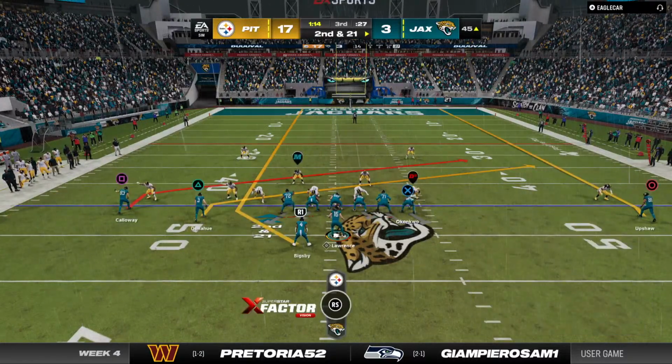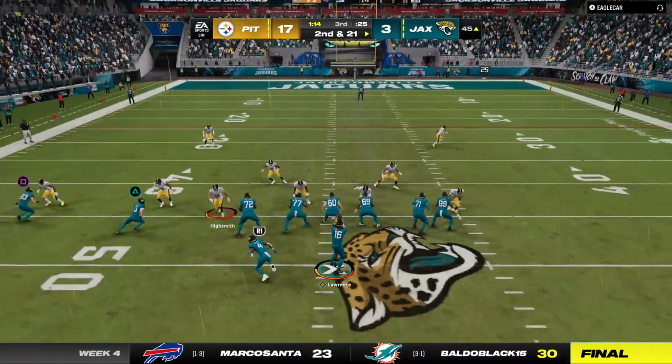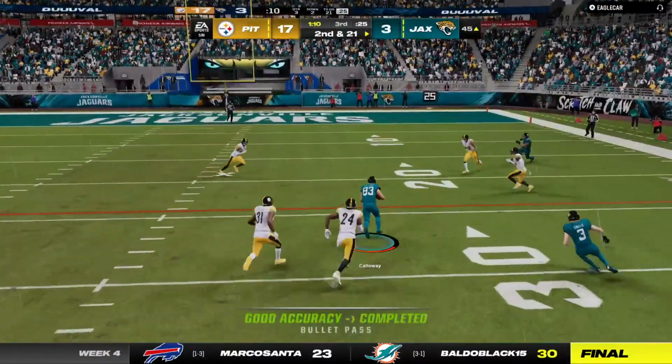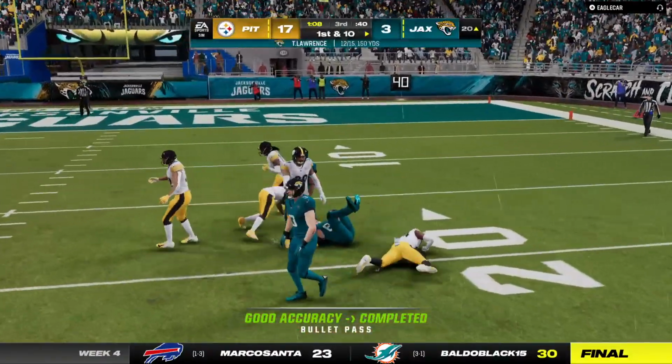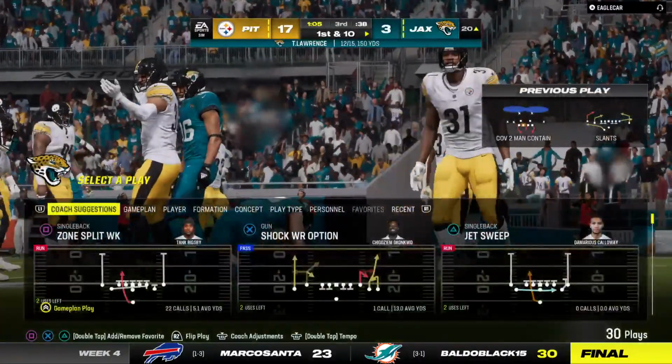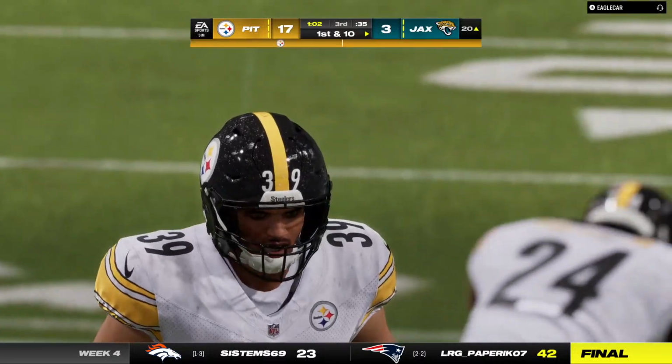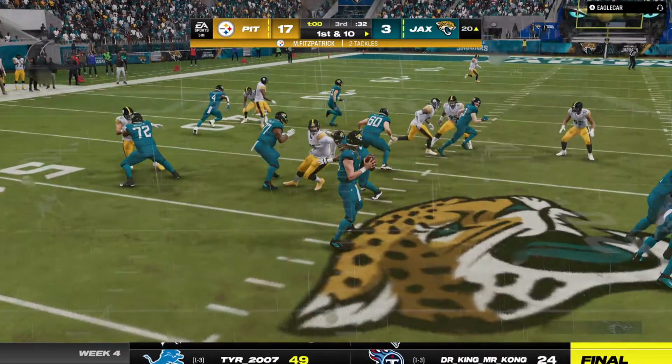Here's Lawrence. Oh, he's got a man wide open, complete. And they're going to have themselves another first down as the tackle's made at the Steelers' 20-yard line. 25 yards there on the catch and run.